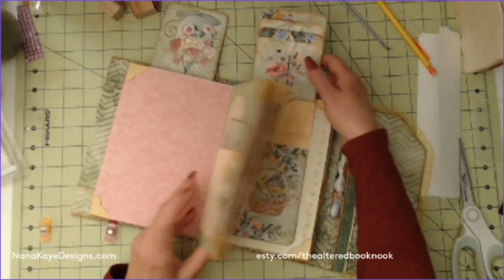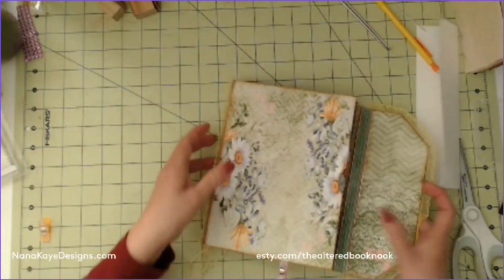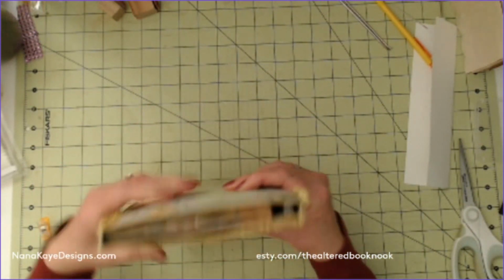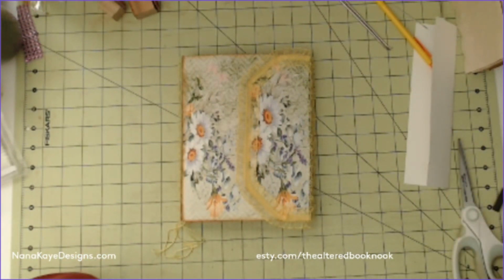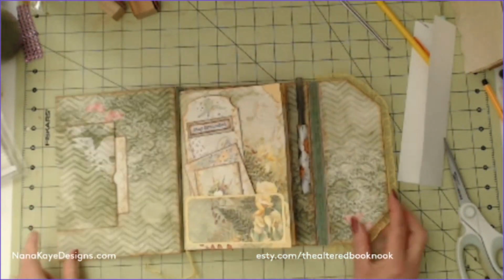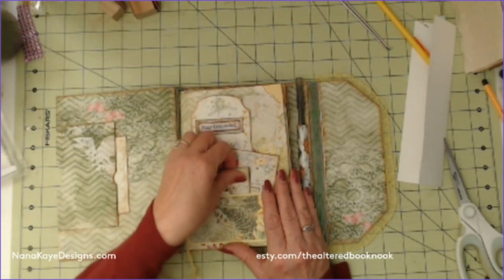All right, let's flip it back. Let's just look, see what we've got, see if we're closing. Close the book. Is it going to close? Yes, it is. Signatures are in, guys. So now we're going to wrap it up. And when I say that, we're going to go through and add a few extra things, something that we like just for ourselves.